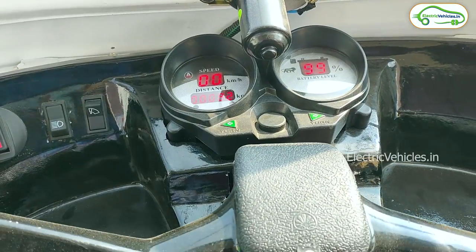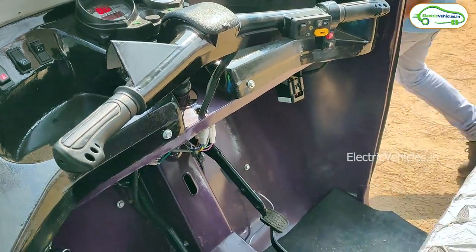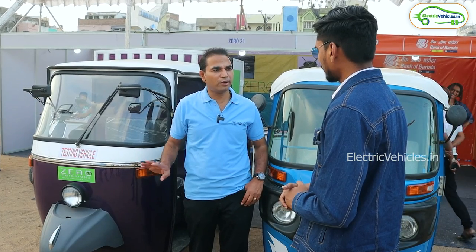next few months. And what is the load capacity of this electric auto? 350 kgs. And the charging time is same, 3.5 hours? Just 3 hours. Okay. So what is the price of this electric auto? This is 1,75,000 rupees, including everything, battery, everything.